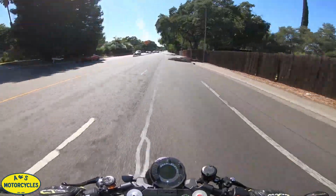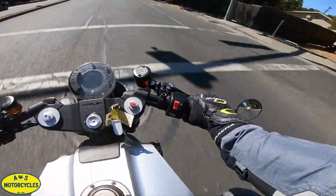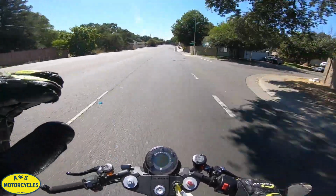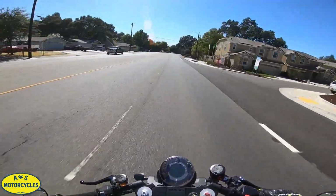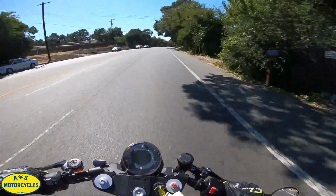Clearly we're not doing any big touring on the bike, or any major riding. This is definitely going to be more of a cafe style, around town style bike, maybe up in some small twisties. But we're not going up to Tahoe, we're not going up to the Sierra Nevadas to do any twisty tours on this thing.